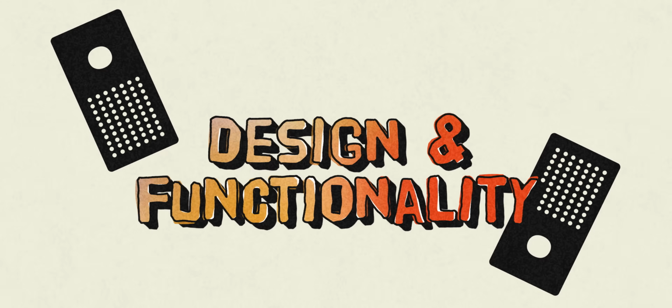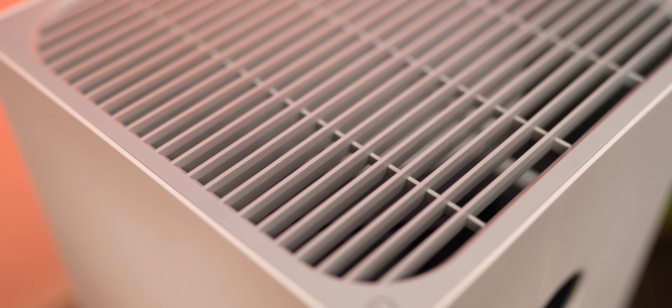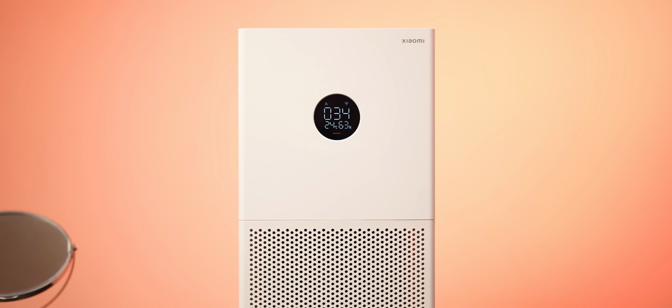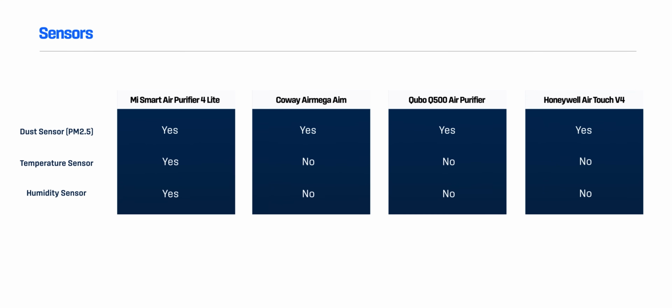See, most air purifiers have the same pillar-like design structure, but 2 air purifiers in this list have a very unique design. You know what? Let's take it one by one. So this is the Mi Smart Air Purifier 4 Lite, and this has this pillar-like shape, and it has vents on every side for air intake, and it blows out clean air from the top vent here. This also has a digital display for PM 2.5 reading, temperature, and even moisture. I mean, this has the most sensors compared to other air purifiers, so that's pretty good.